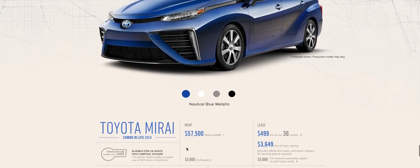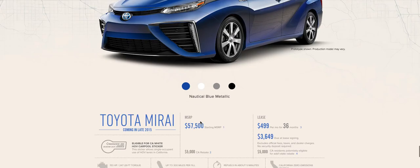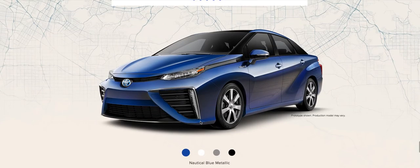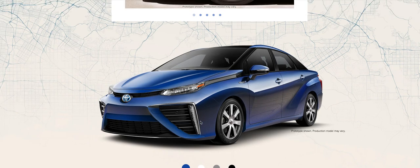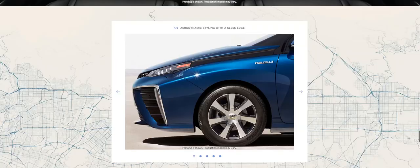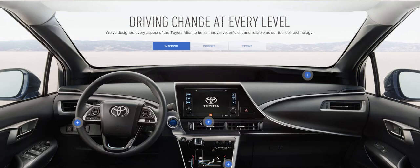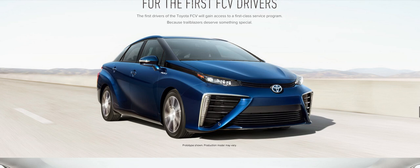Unfortunately, pretty pricey for most people. They're not going to be able to get into this. Even with the rebate, it's still $52,000. I mean, it's a lot of money. Plus, we're talking about taxes on top of that. So, be on the lookout for it. Check it out, test drive it, see if it's a cool car. But I'm sure with Toyota, they're really trailblazing it with this, and it's great to see somebody taking the lead on this technology.